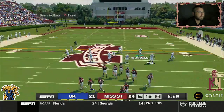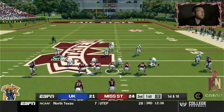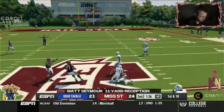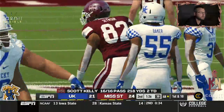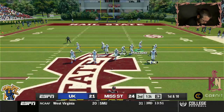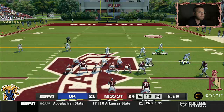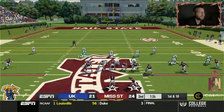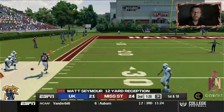From their own 42-yard line, first down. Throws it in a hurry. Tackle made around the 48-yard line. State gets the ball. Got it. Complete. He's out of bounds.